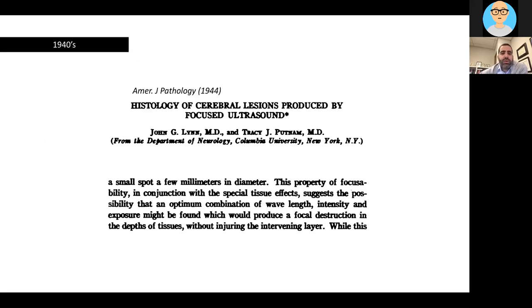So one of the first uses of focused ultrasound was actually identified by John Lynn, who's a neurologist in the 40s. And he made a very prescient statement in this paper, really one of the first uses of the term focused ultrasound in the literature. And the idea that the property of focusability in conjunction with the special tissue effects suggests the possibility that an optimum combination of wavelength, intensity, and exposure might be found, which would produce a focal destruction in the depths of tissue. So what basically he's saying there is that you may be able to find optimal parameters of wavelength, intensity, and exposure that will allow you to focus ultrasound from different sources onto very discrete spots and make a hole without having to open the head potentially.